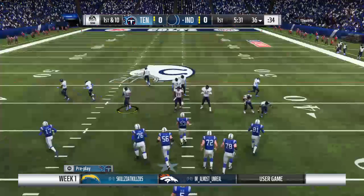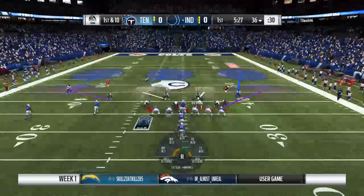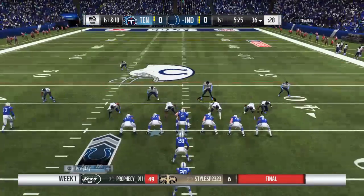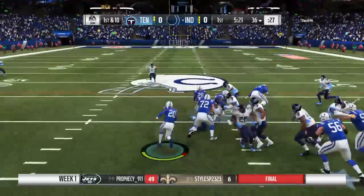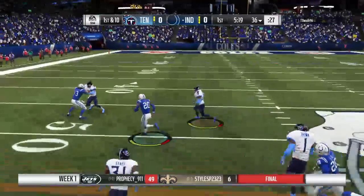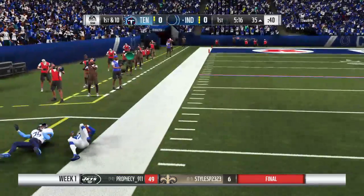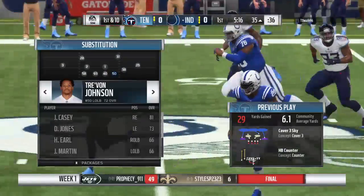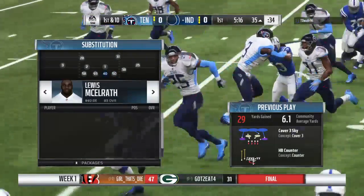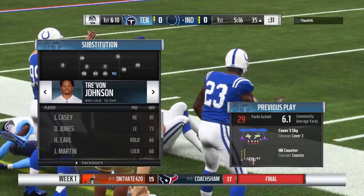So from the 36 now, 1st and 10. Now it's Hines. And an alley to run. A big run there. 29 yards and a first. Coming in, he really liked his chance of having a big year based on a terrific offseason. And runs like that on opening weekend show that he's right.